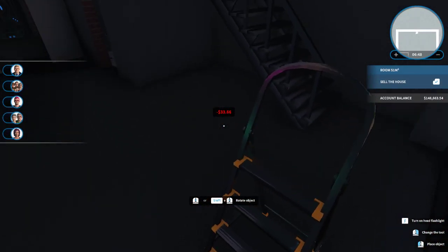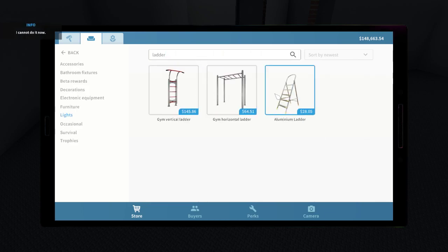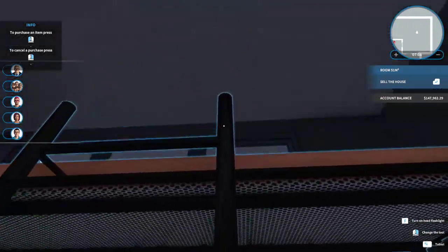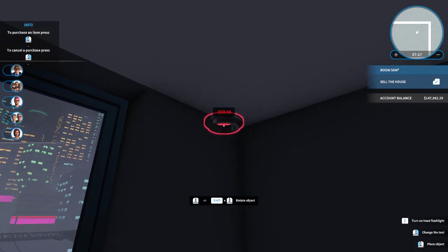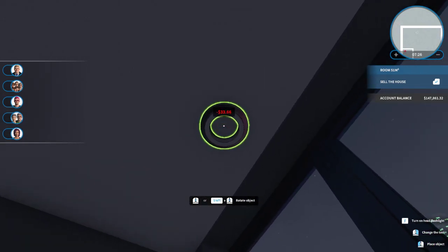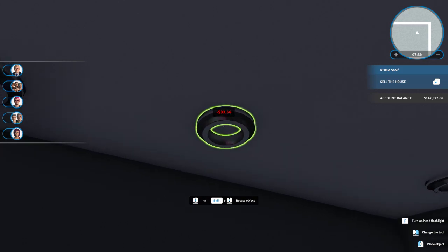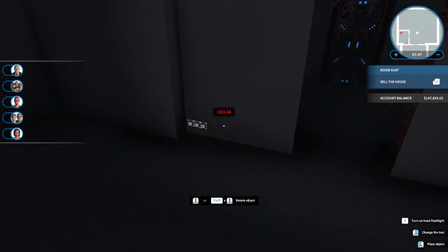Oh, my lord. So high up there. I have to get another ladder. Nice. Yeah, I got scaffolding. I wish there was a grid system for the lights. She could have a grid system for the lights. Now it looks terrible. Great.